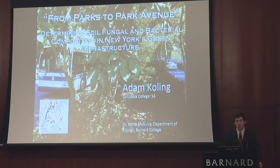Hi, I'm Adam Kohling, and this is a picture I took last summer of the median in between 112th and 113th Street on Broadway. Medians are an example of urban green infrastructure, and along with bioswales, tree pits, green roofs, and city parks, are distributed all across New York, as you can see in the map in the lower corner.